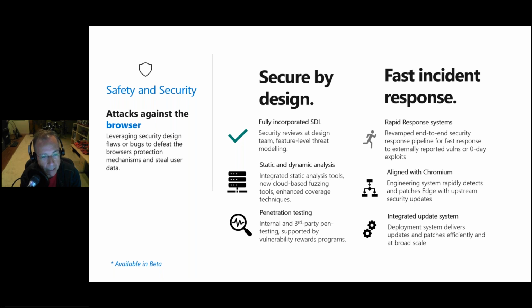We use a lot of static and dynamic analysis to do testing and simulate attacks against all the interfaces that we offer. We have penetration testing. We have a rewards program, so we actually have bug bounties lit up against Microsoft Edge. In fact, we announced fairly recently the ones that we have against the upcoming version, as well as having a rapid response system, so that if anything bad happens, we have the ability to respond very quickly.